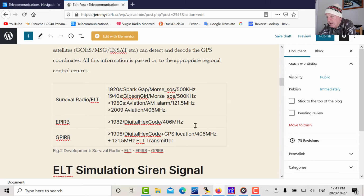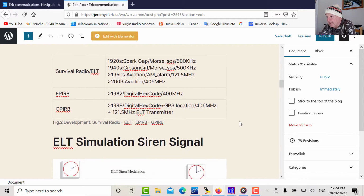Starting in 1982, they went up to 406 megahertz, and they would have digital information. They would call it a hex code, and it was embedded into the EPIRB. You could look that up and see what kind of registration information it had. It would be sent to the appropriate country to say that that particular person was lost.